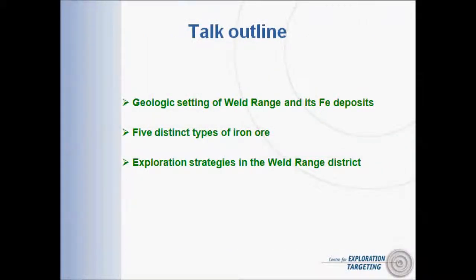For the remainder of the talk, I'll quickly outline the geological setting in the Weld Range greenstone belt and talk about its iron deposits. There are 5 distinct types of iron ore within the district, and I'll run through their characteristics, and then I'll conclude by talking about exploration strategies within the district.